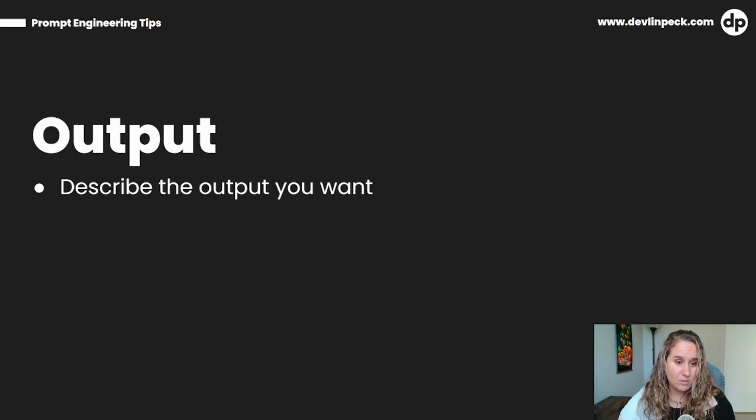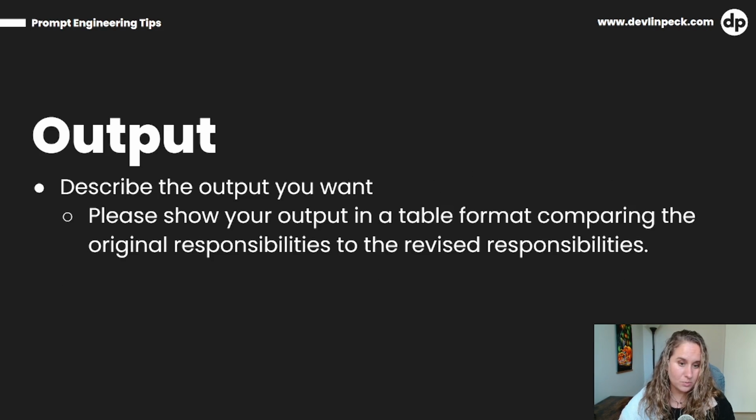So I described the output that I wanted. I said, please show your output in a table format, comparing the original responsibilities to the revised responsibilities. And after some experimentation, I found that this was a nice format to have it in because I could compare them more clearly and see exactly how it was reframing certain terms.